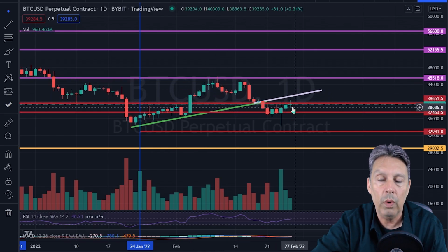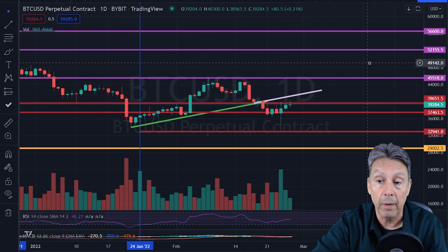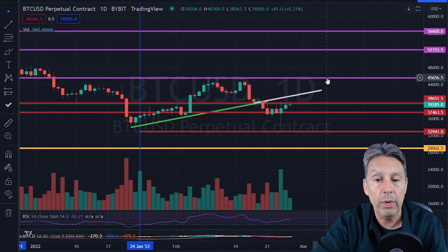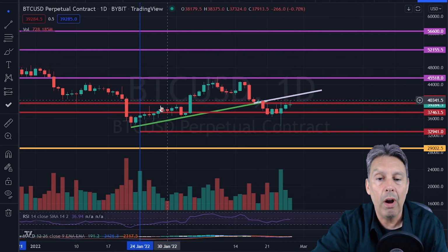What I'd like to see, and what I think is going to happen, is we're going to break through this line, create some support, and get back above this line and start to trend up again. And then you can see, obviously, we have a critical line, this purple line here at 45,500. We've got a lot of work to do before we even start trying to get there, but we need to close a candle above that because that will create a higher high for us.